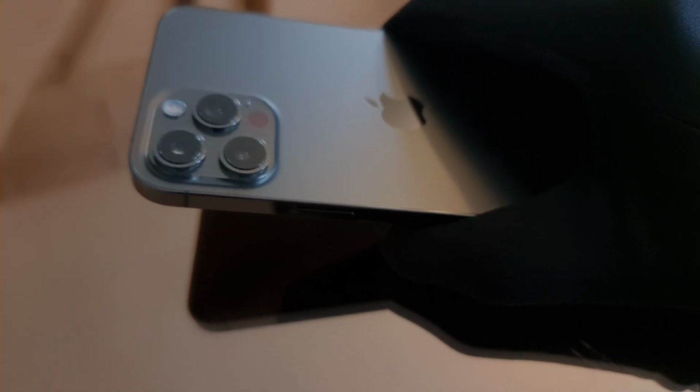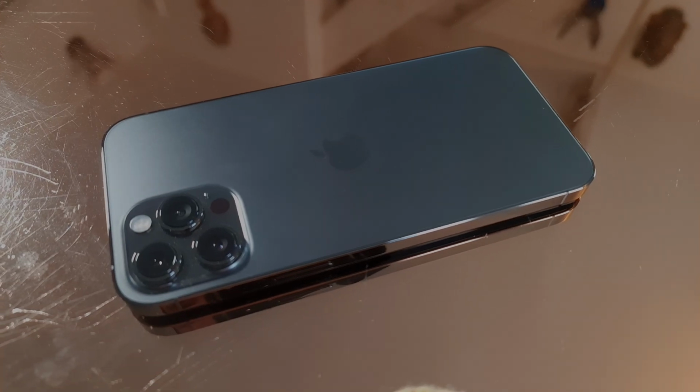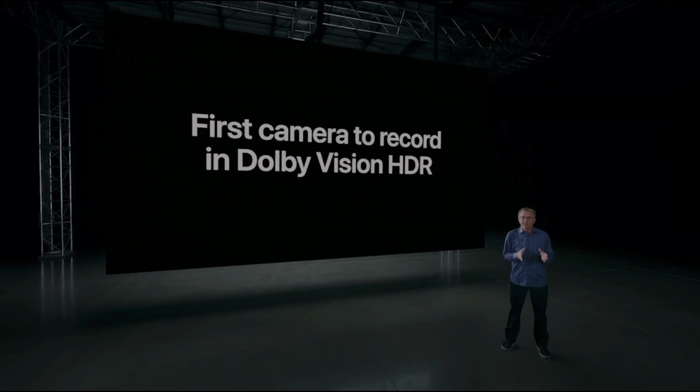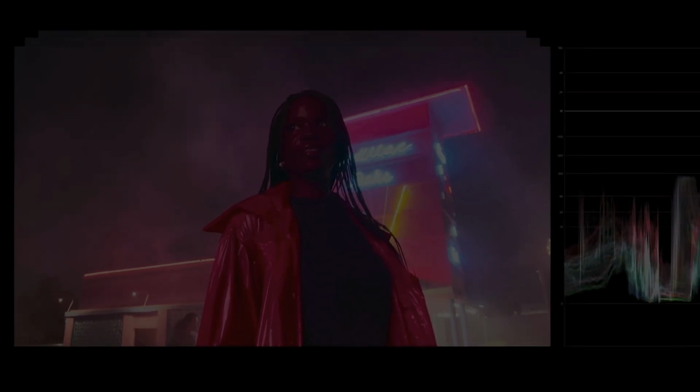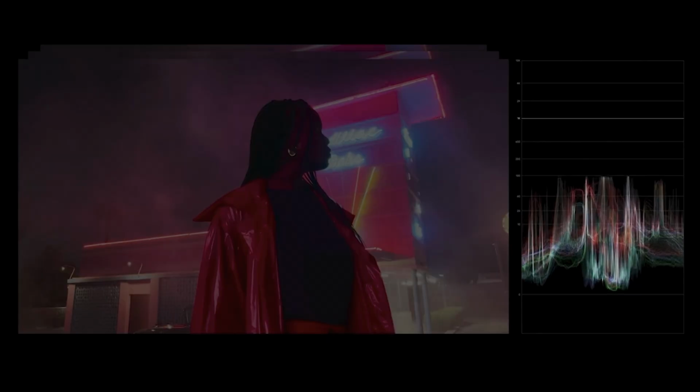I've been a happy Samsung user, shooting video with S8, S9 and then a Note 20 Ultra. In that time, I've never really felt I was missing anything, but then came Dolby Vision. So I'm really curious to see what can be done with this new technology, new to iPhone at least.